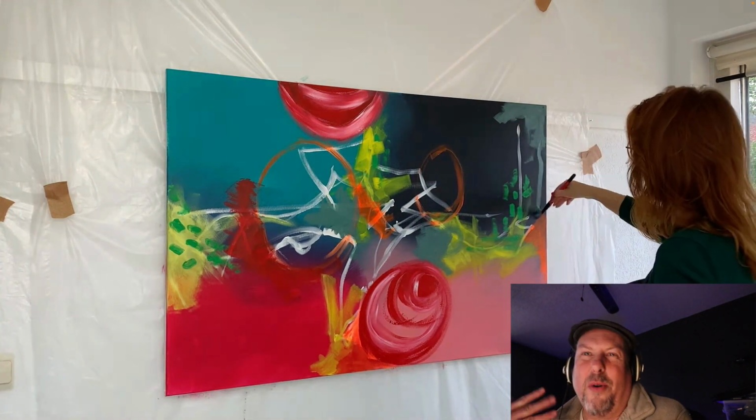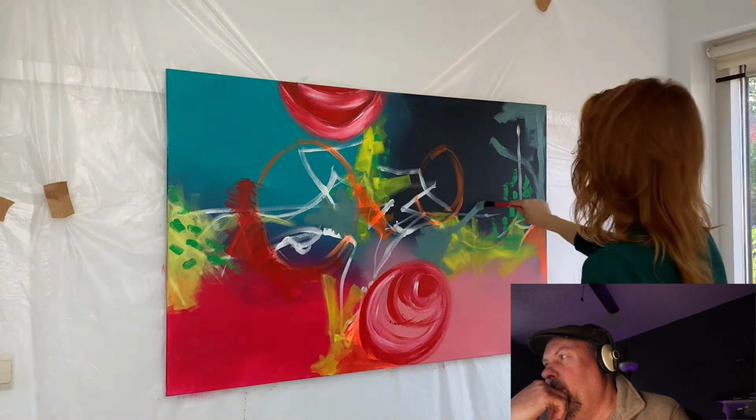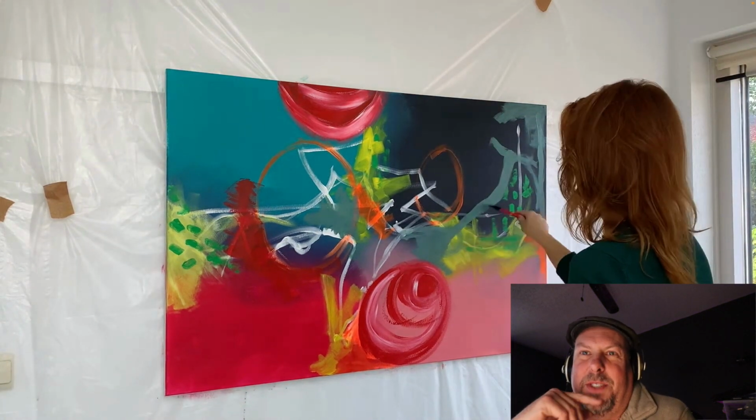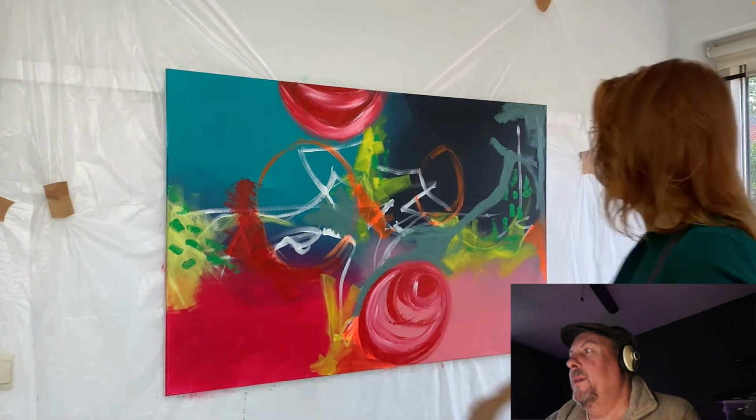Kind of like your environment always influences the way you paint usually. Which is why it's so important to kind of change up where you're painting. It really has a big impact on your art sometimes. Let's scroll ahead a little more, guys.